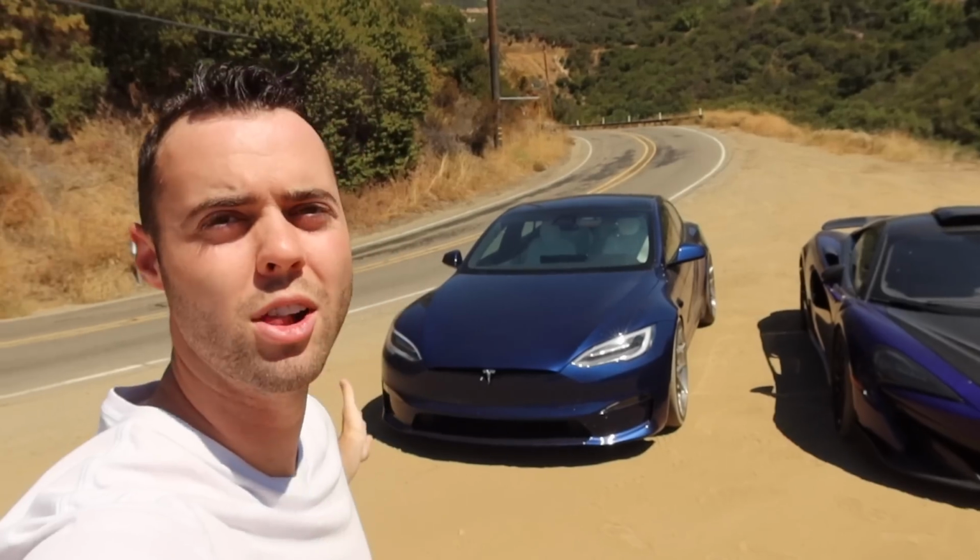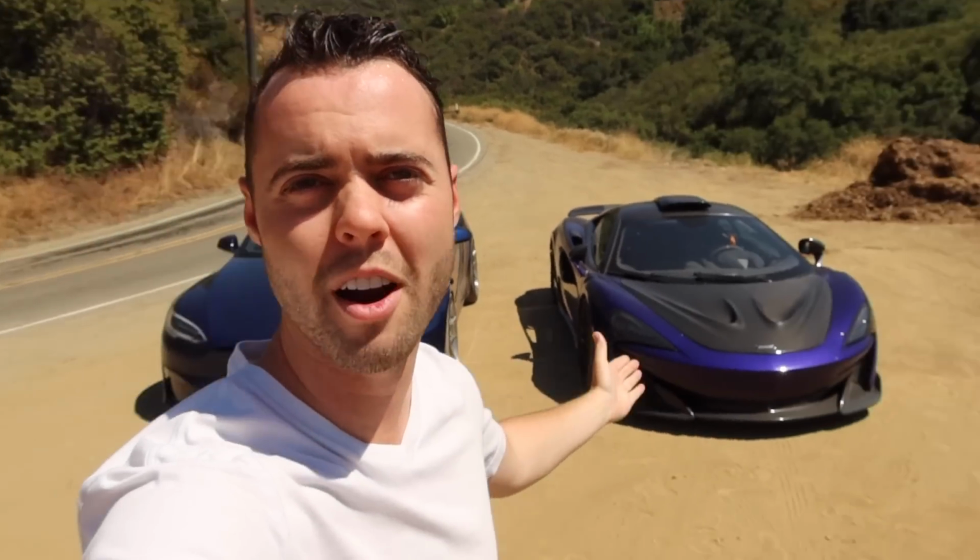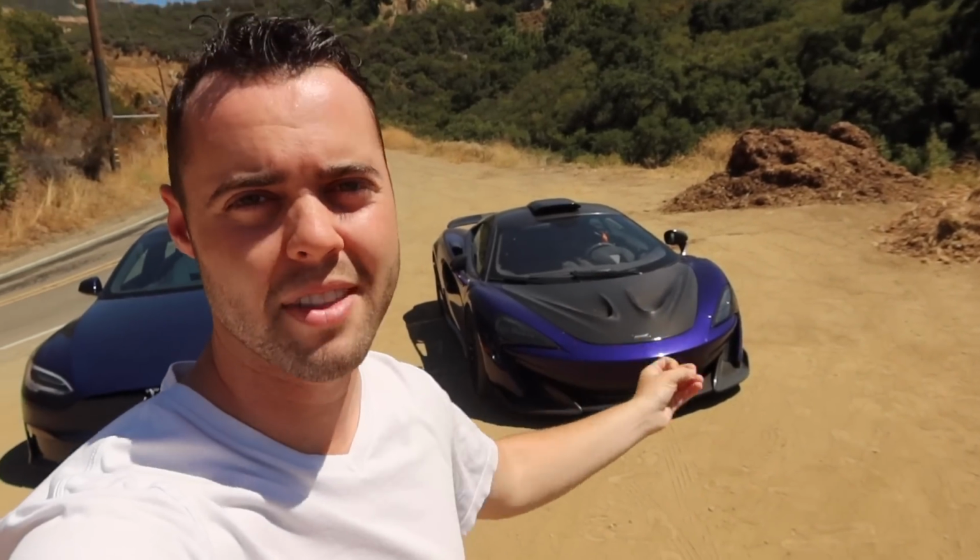So there you guys have it. Are you surprised by the amounts? Are they lower than you're expecting or higher than you're expecting? So far in maintenance, $1,000 on the Tesla Model S Plaid, and so far in maintenance on the McLaren, $5,800. Or if you factor in everything, it's like 47 grand, and I still don't want to think about that.